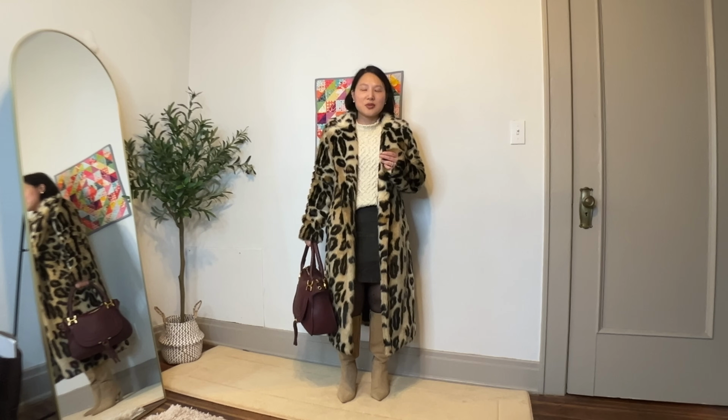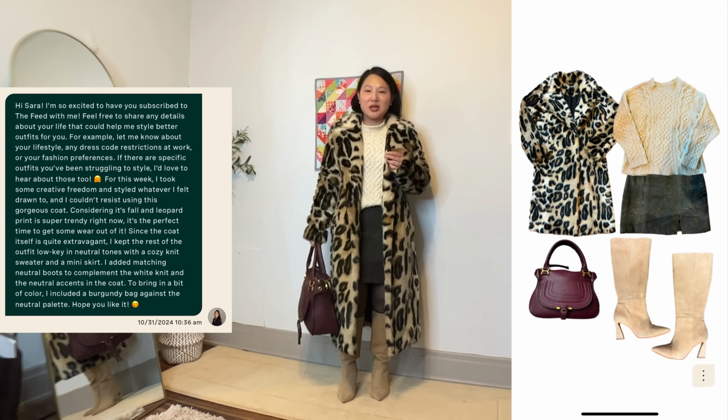So I did record when I got the outfits and then tried them on to see how I felt about it. You'll be going through the process with me week by week, and at the end I'm going to come back and tell you all about how I felt about the service in general and if I would keep doing it. So this is the first outfit that Marie has styled for me.